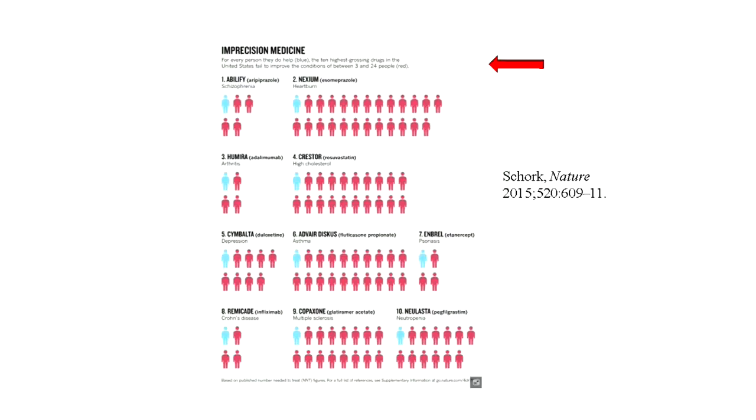And the other issue that's very interesting that Lorraine has brought up, this is a recent article in Nature that showed that of the 10 most commonly prescribed medications in the U.S., there will only be one out of 5 to 23 patients who actually respond to those medications.